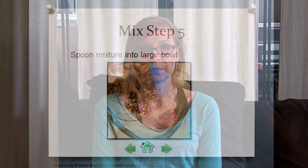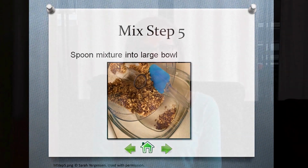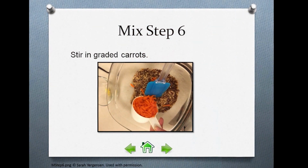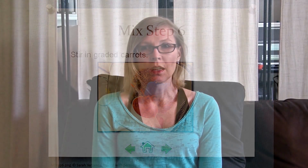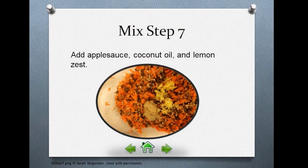We'll put all this mixture into a large bowl. Then we're going to stir in the grated carrots. Next, we'll add the applesauce, coconut oil, and lemon zest. We're going to stir it up until it's well combined.